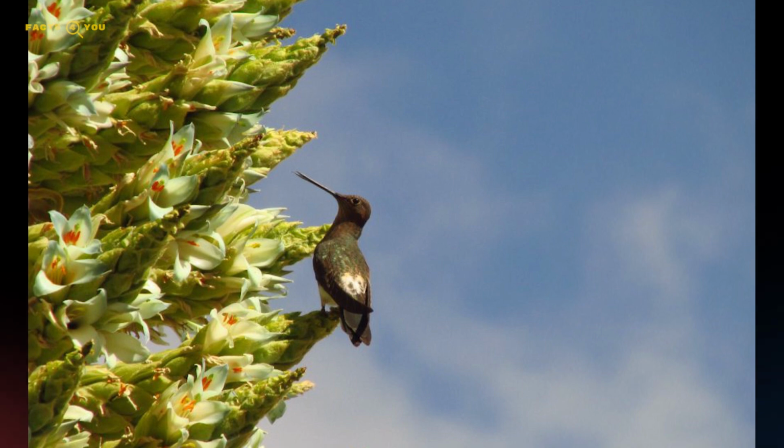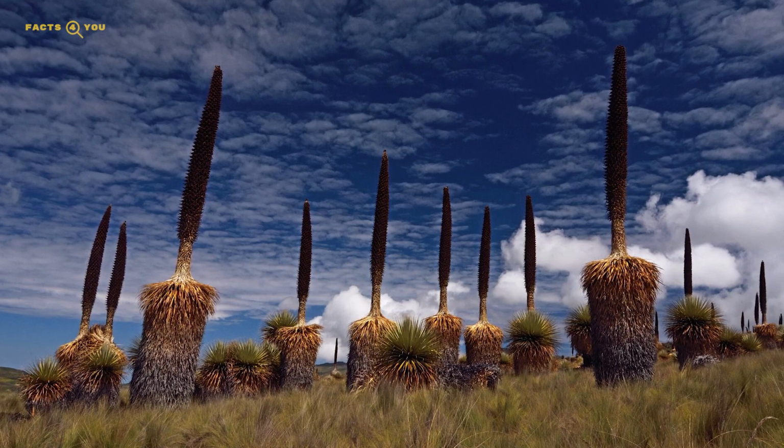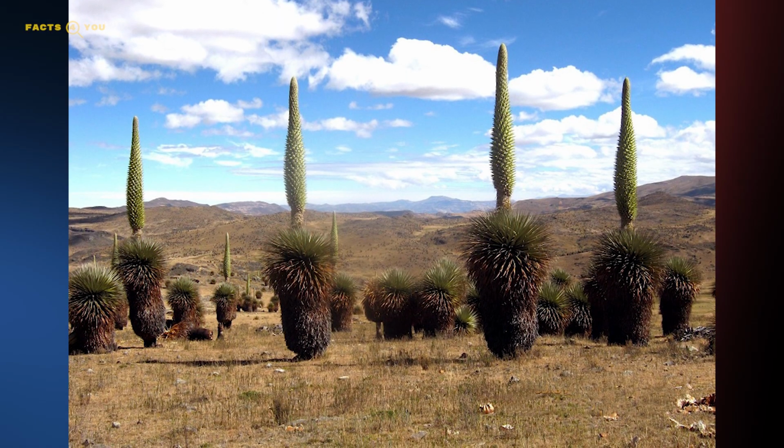Puya raimondii's flowering event attracts a wide array of pollinators, including hummingbirds and insects, playing a crucial role in its high-altitude ecosystems. Its rarity and striking appearance make it a subject of fascination among botanists and nature lovers worldwide.